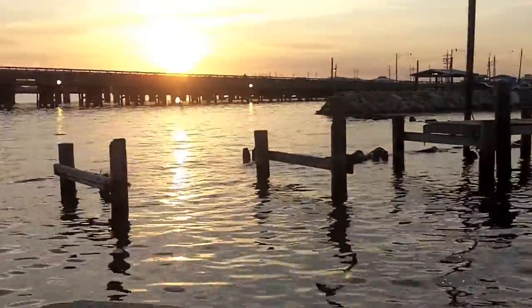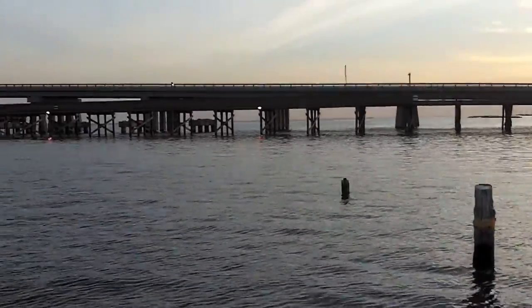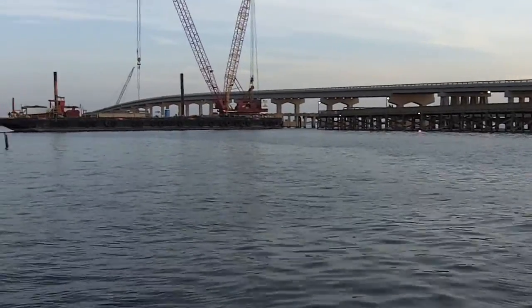You can see the lights are still lit early this morning. All the fishermen have left. I guess they kind of wore themselves out fishing last night.